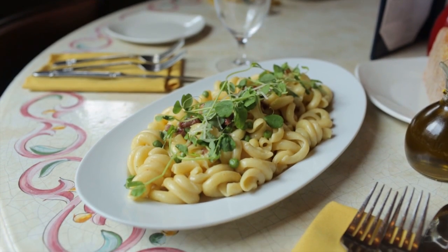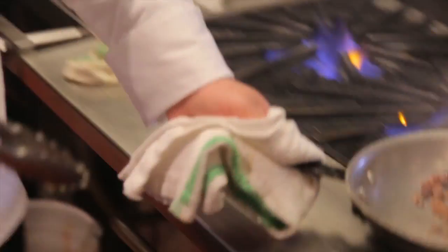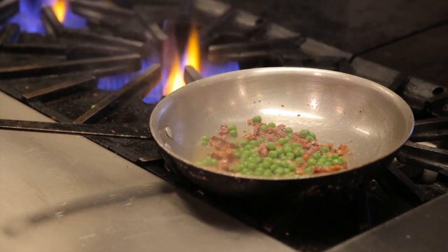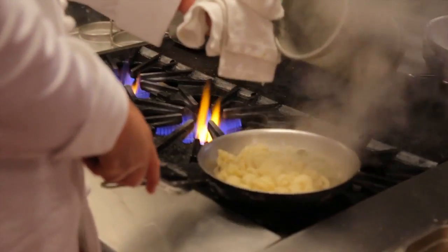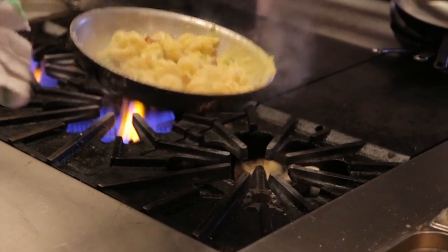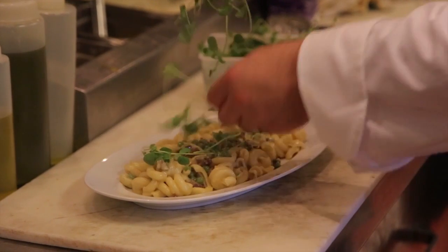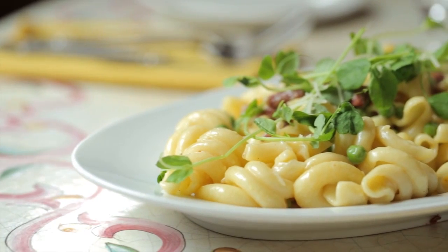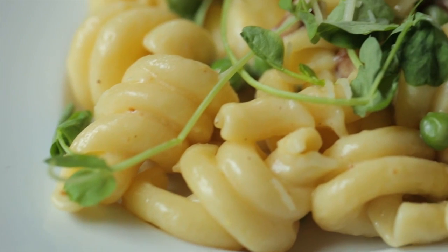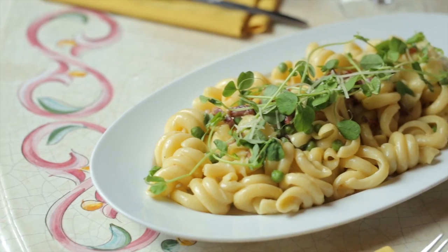So this is our carbonara, and this is trottole, which is kind of like a corkscrew pasta, and we cure our own pancetta in-house, and we have fresh English peas, and it's mixed with an egg cream. And so it's actually much lighter than what a lot of people would think of as carbonara sauce. This is really how they do it over in Italy. They use the egg yolk to make this whole sauce, as opposed to adding heavy cream. So this doesn't have any heavy cream in it. And then we just top it with some Parmesan cheese and some pea tendrils.